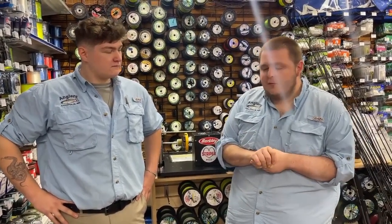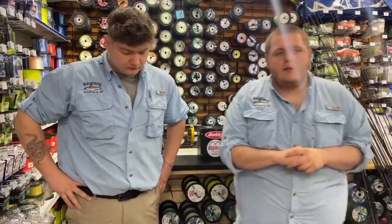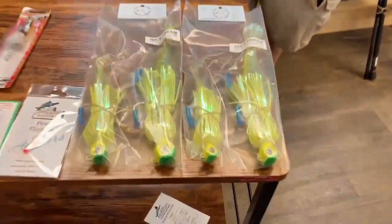Areas to target are basically going to be your channels, zigzagging up and down on those channel edges, headed south or north, wherever you are. That's basically going to be your best bet for them. We got some beautiful hardhead custom tandems in here, but also some umbrella rigs are a great option for you.